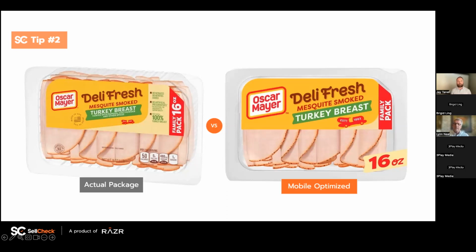A couple of things I'll call out specifically that they did well on this package. First of all, they obviously dialed up some of the most important communication right here. A very clear branding from the Oscar Mayer logo down to the iconic Wienermobile that they have. They've also made it clear what the product is, but I think their real choiceful decision right here is how they reconstructed their family pack communication.